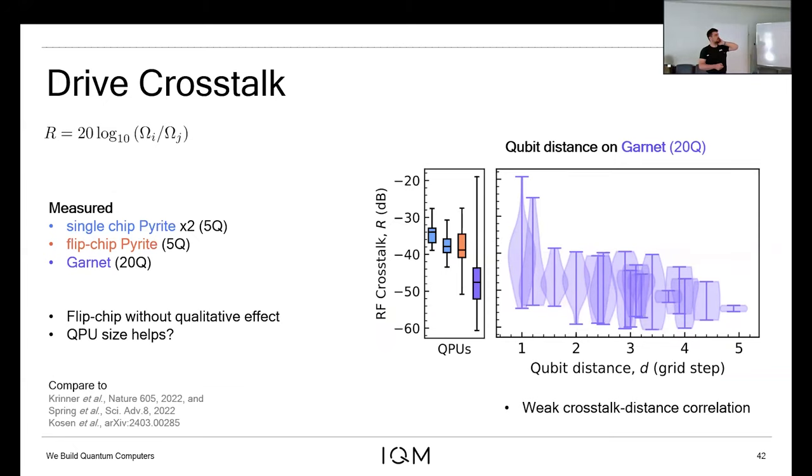So we can measure the crosstalk in the drive and in the flux. In the drive, what it tells us is when we try to drive a qubit not from its own drive line, but some drive line that belongs to some other qubit in the chip, we shouldn't be able to do that, but we are. So we are measuring how hard we have to drive it, with how big an amplitude to get the pi rotation, compared to driving it from its own drive line. And that gives us a measure of crosstalk.